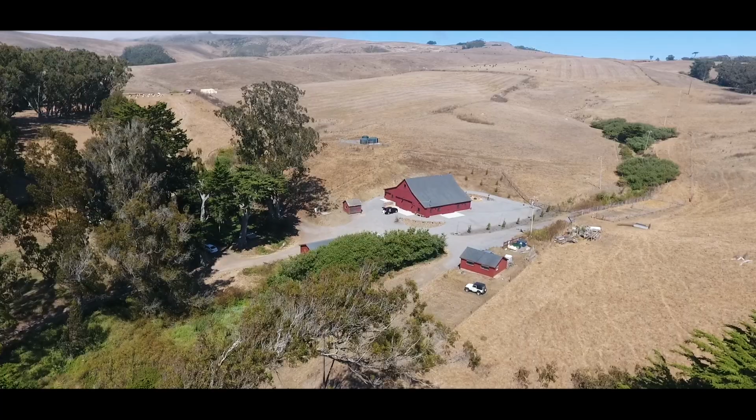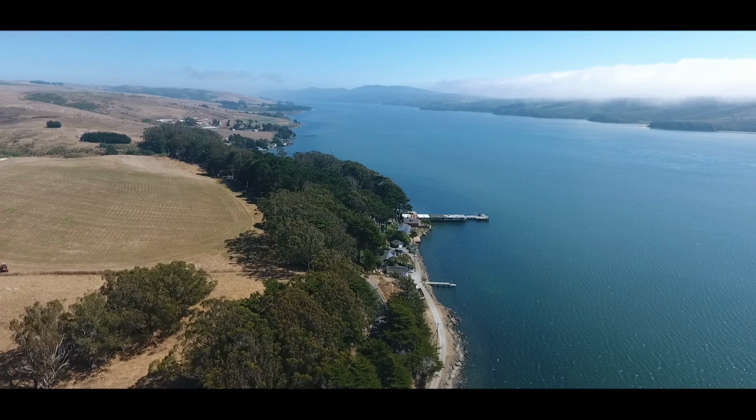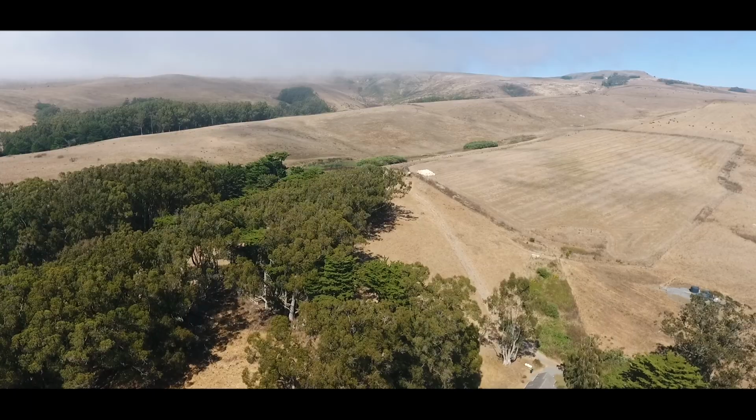Down the road from Nick's Cove is the Strauss Home Ranch. Marin is a modern miracle because whereas Los Angeles and San Francisco and all these areas have been widely developed and paved over with subdivisions and concrete and asphalt, West Marin especially has been protected through the work of environmentalists and activists and people who just love this place. This place would have been entirely destroyed 40 years ago, and it looks like it does today because of people like my parents and other neighbors and friends.